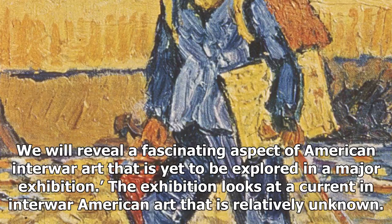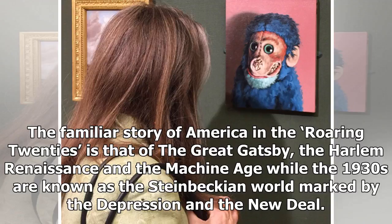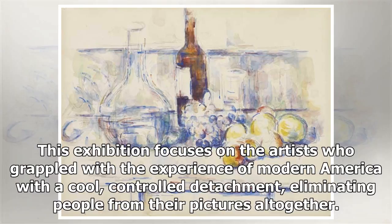The exhibition looks at a current in interwar American art that is relatively unknown. The familiar story of America in the Roaring Twenties is that of the Great Gatsby, the Harlem Renaissance and the Machine Age, while the 1930s are known as the Steinbeckian world marked by the Depression and the New Deal. This exhibition focuses on the artists who grappled with the experience of modern America with a cool, controlled detachment, eliminating people from their pictures altogether.